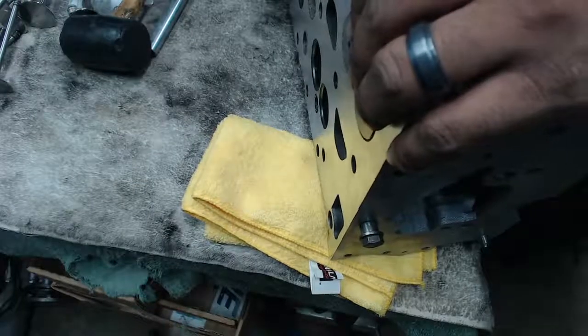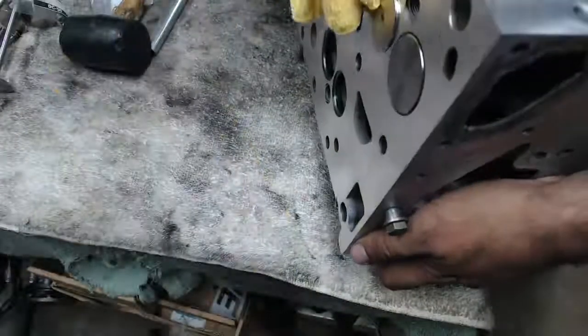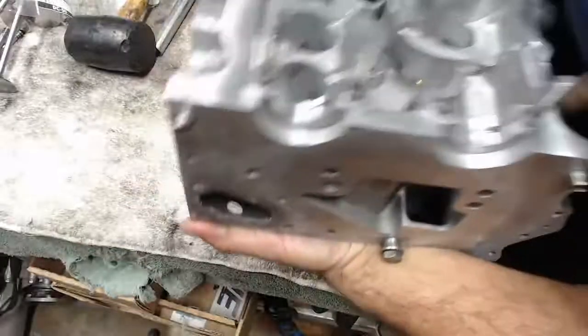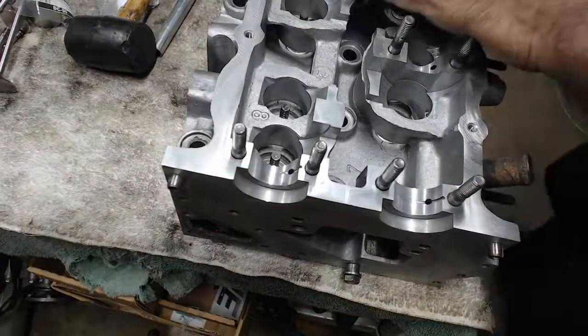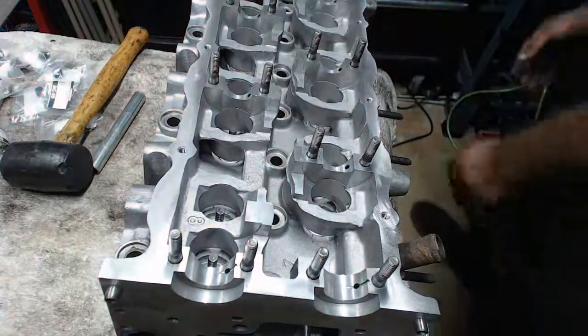So I'm going to put 2 valves at a time, because I think I can do 2 at a time. Yeah, we can do 2. And the reason why I put the towel underneath is because it holds better pressure for me.